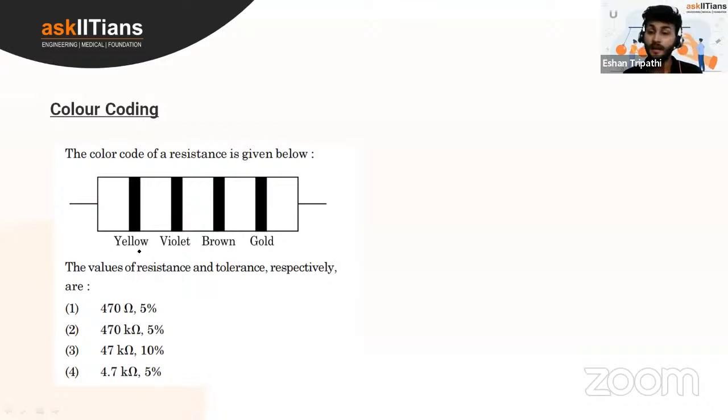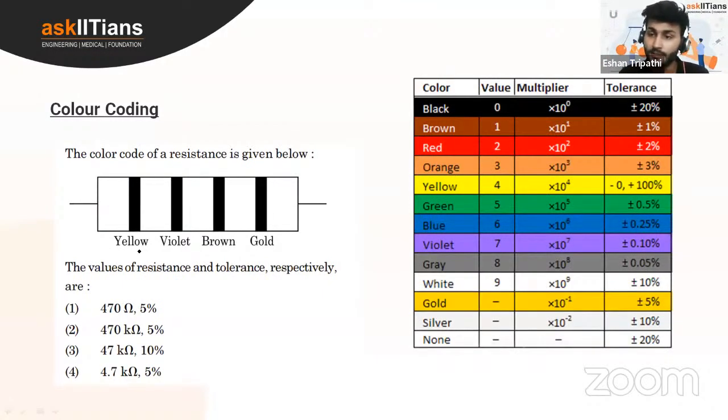Okay, so let's start with it. These are the four colors: yellow, violet, brown, gold. What do these colors actually represent? So let's recall the concept of color coding of resistors. This is how actually the coding is.